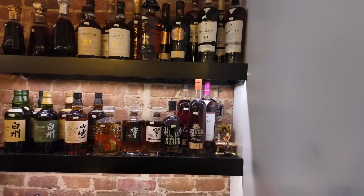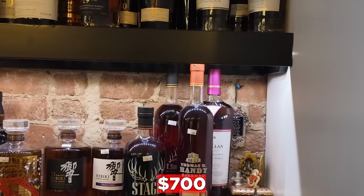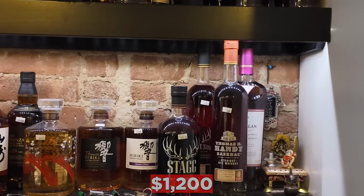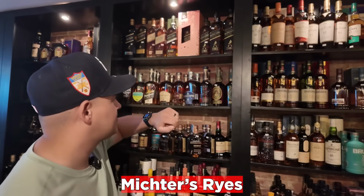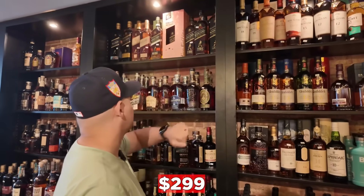Real quick before we go to the shelf, this is actually not the worst price I've seen for a Handy. They have $700 for the Thomas H. Handy. They have $1,200 for George T. Stagg, and then Stagg Jr. looks like $309. So then you have some of the Michter's Ryes. These are very common that we've seen in the city. $299 coming in for the barrel strength, and for the toasted $299 as well.